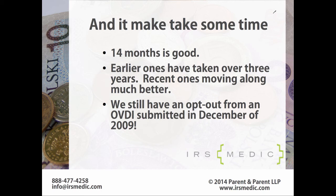The student ones are taking a longer time. And the old ones, well, they're moving along. We're finally getting some of our older ones closed out, but still, this one from 2009, we'll see when that comes along. Hopefully, when it's done, I can publicize a little bit about what that one was about. It is a really, really interesting, heartbreaking case.